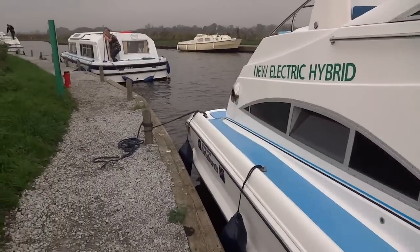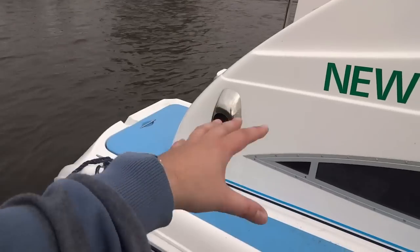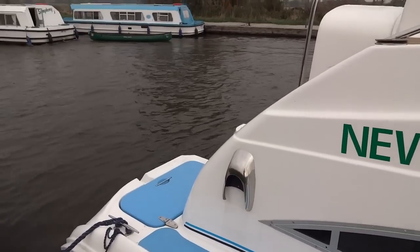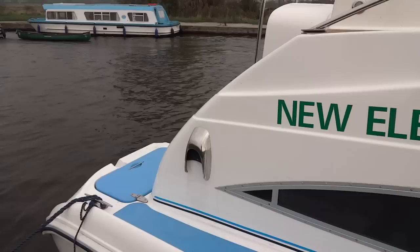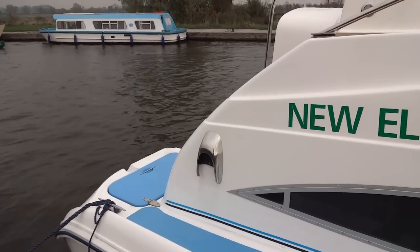But as we move to the back of the boat here, this is where the generator's located, under here in this area. And of course the generator itself needs a lot of air to breathe because it's combusting the air. It's a diesel generator. And it also gets quite warm.